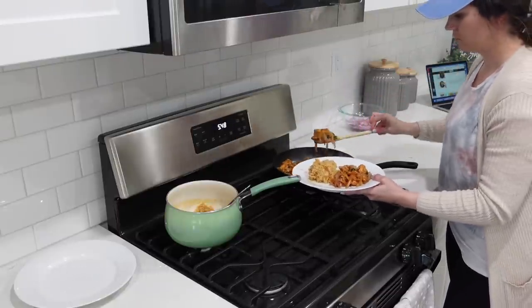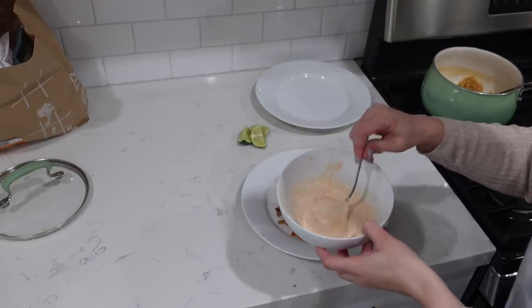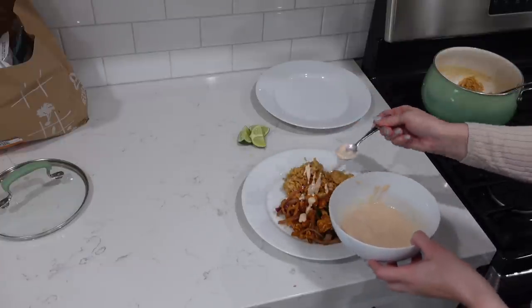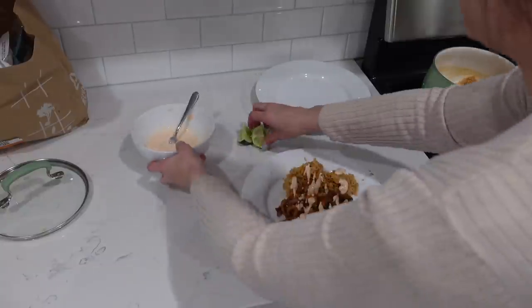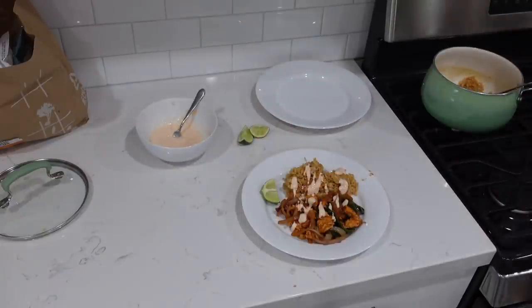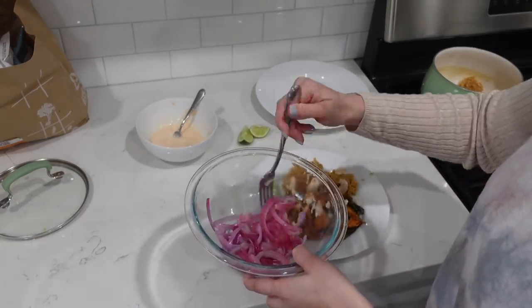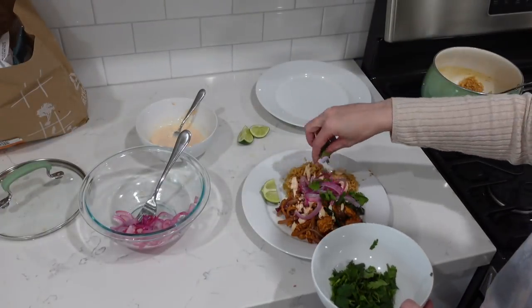And can we just talk for a second about how delicious this meal was? OMG. I was plating it all up and putting the sauce on top and adding a lime wedge. I just plated up the rice and the chicken and the veggies, and then on top I'm putting the pickled onions, and then some cilantro on top, and it was divine, so good.